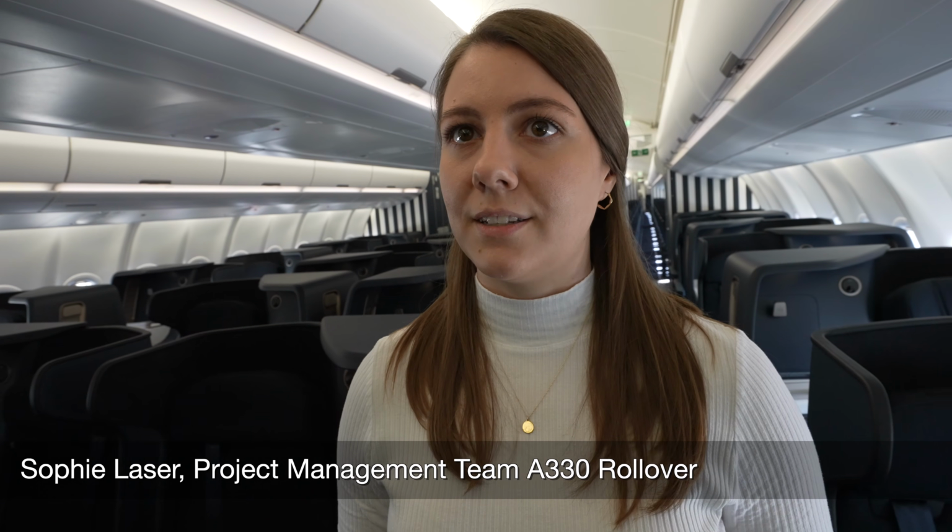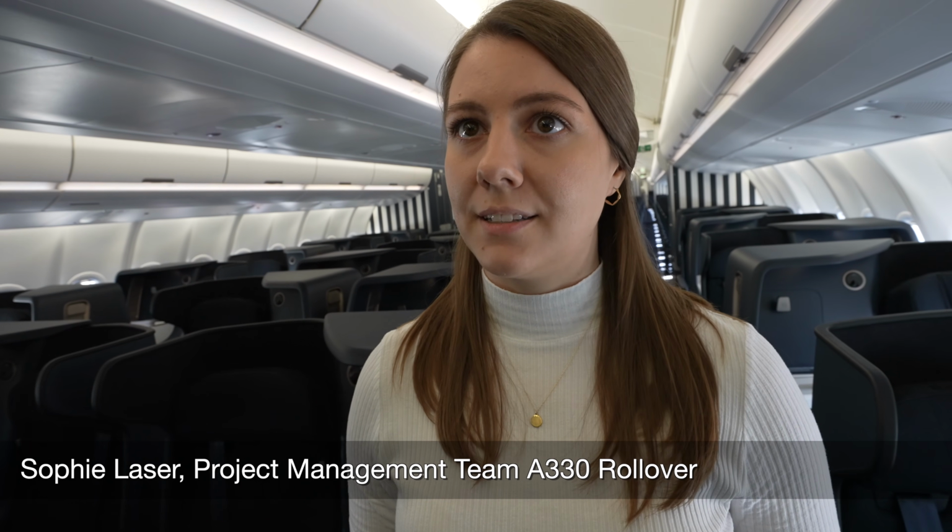My task more or less in the team is to organize everything around the delivery, which means of course a lot of work before the delivery, within the delivery and after. So it's also organizing the team, the persons who will come to Toulouse. It's managing the processes within Condor and Airbus, and it's also supporting with the ferry flight planning.